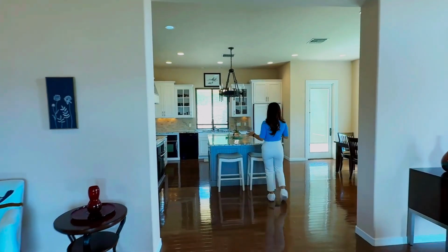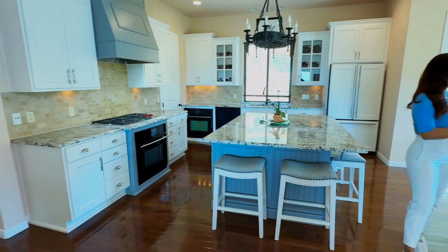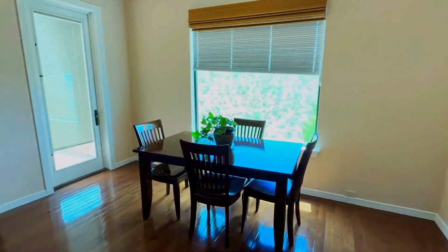And over to the left side, we're going to have our granite countertops, our kitchen. Everything that we could look for is here, and you still have your breakfast nook with these gorgeous views.